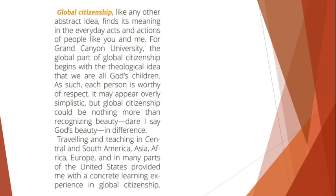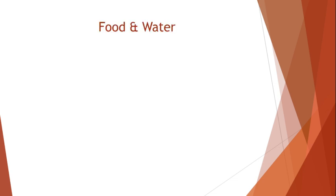passage from the Grand Canyon University's Student Success Handbook, Global Citizenship. Global citizenship, like any other abstract idea, finds its meaning in the everyday acts and actions of people like you and me. For Grand Canyon University, the global part of global citizenship begins with the theological idea that we are all God's children. As such, each person is worthy of respect. It may appear overly simplistic, but global citizenship could be nothing more than recognizing beauty, dare I say God's beauty, in difference. Traveling and teaching in Central and South America, Asia, Africa, Europe, and in many parts of the United States provided me with a concrete learning experience in global citizenship.